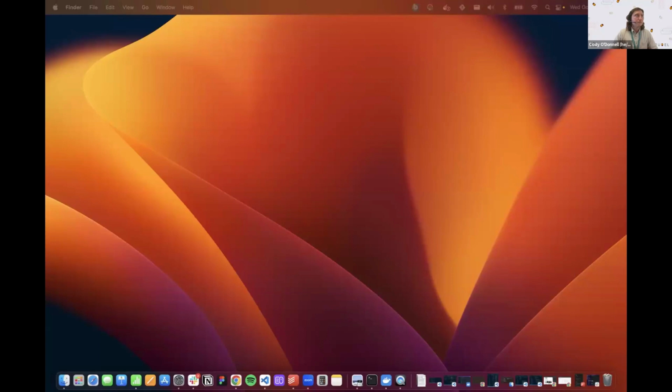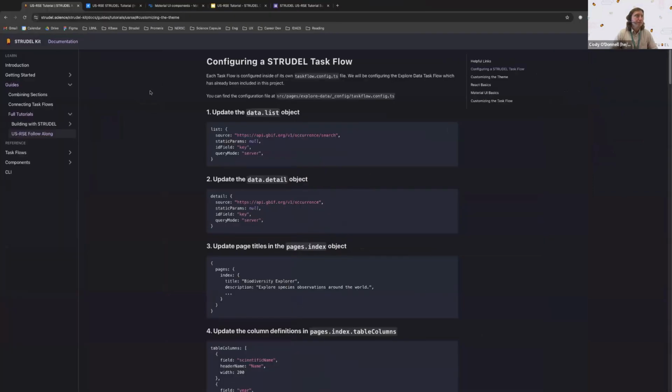And if we could share the first thing I'm going to share is a follow along document. So just give me 1 second for that. I just need to make sure I share the right screen. Okay. Are you all seeing my screen okay? You might zoom in a bit. Sure.